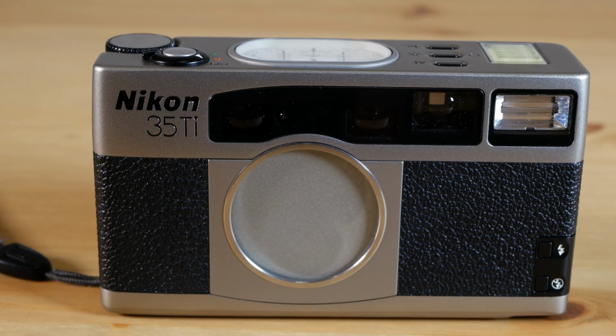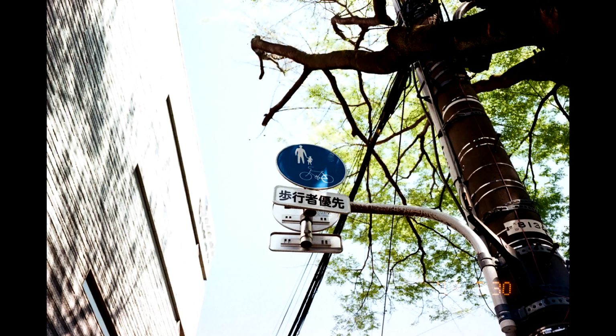Okay, let's have a look at a few pictures. First up, I've got this picture of this road sign here. It's done a pretty good job, to be honest. This is nicely exposed. It's quite clear here. The sky is a little bit blown out, but that's basically the film. It was kind of a cheap film.